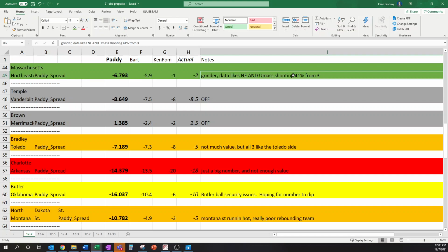If Baylor has played 25 games, if Villanova has played 25 games and are shooting 41% from three, I don't think those teams are due for regression. Now, if in the last couple games of those 25, they were running real hot, shooting 50% plus or something like that, then it's something I would factor in. But after a handful of games, 5, 6, 7 games, a UMass team shooting that hot from three, that's what I mean by 3-point regression.